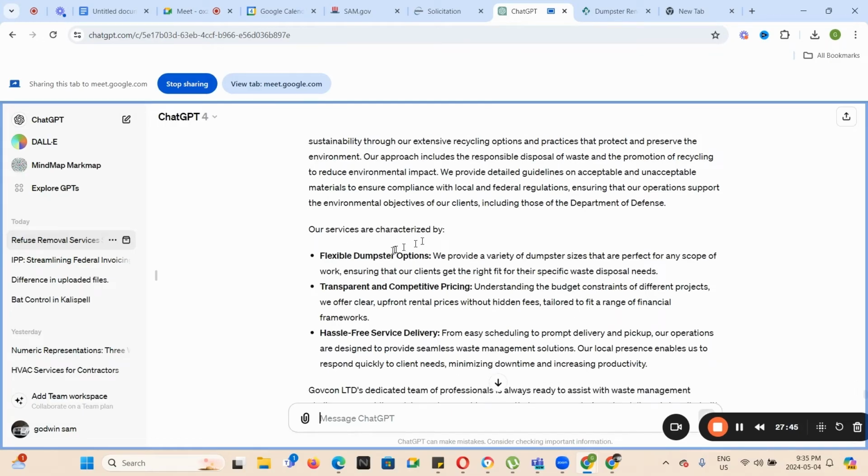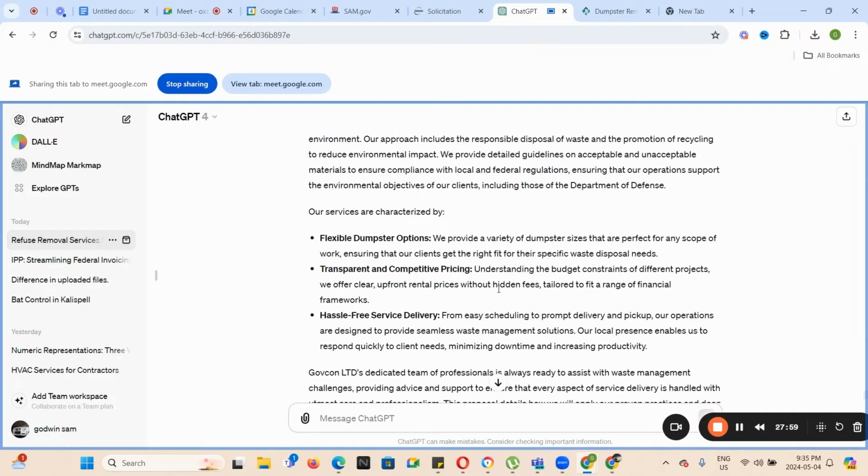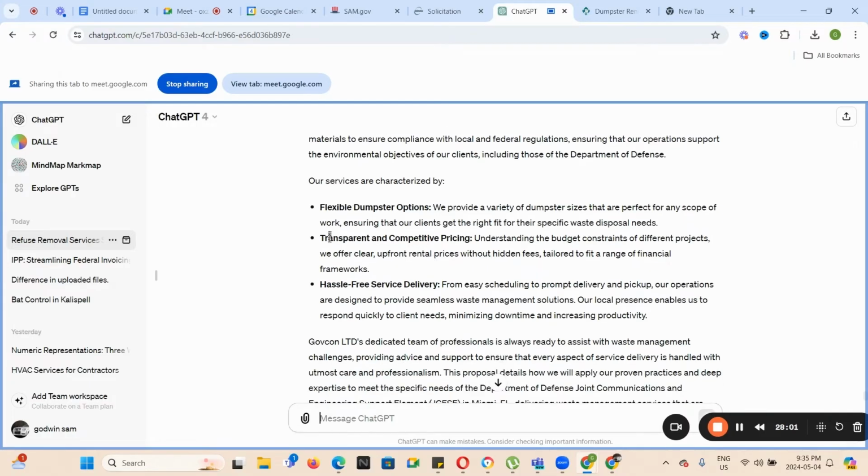Our services are characterized by flexible dumpster options. We provide a variety of dumpster sizes that are perfect for any scope of work, ensuring that our clients get the right fit for their specific waste disposal needs. Transparent and competitive pricing. Understanding the budget constraints of different projects, we offer clear upfront rental prices without hidden fees, tailored to fit a range of financial frameworks.